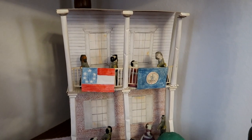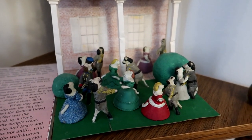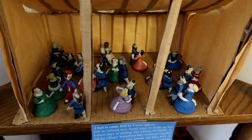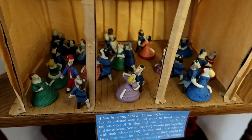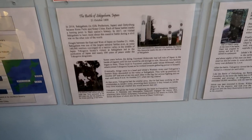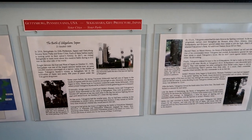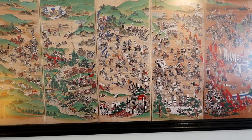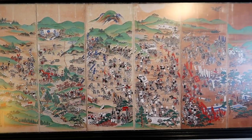There's a Confederate ball. See the soldiers dancing with their ladies. There's a Union ball, with the Union soldiers dancing with their wives and girlfriends. This here talks about how Sekigahara, Japan, is sister cities with Gettysburg, Pennsylvania. It said that they had a very similar type battle in their city.